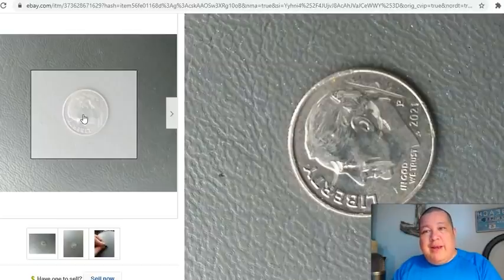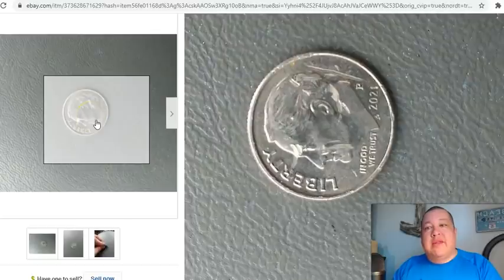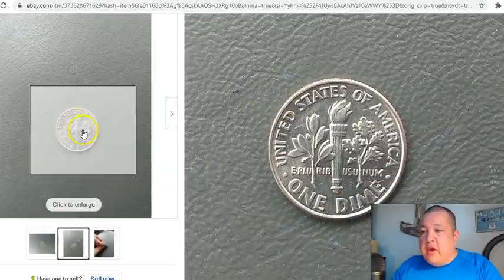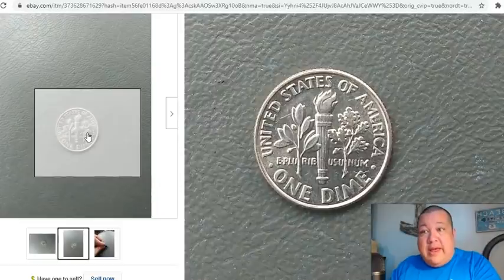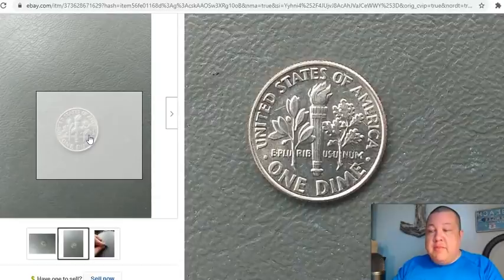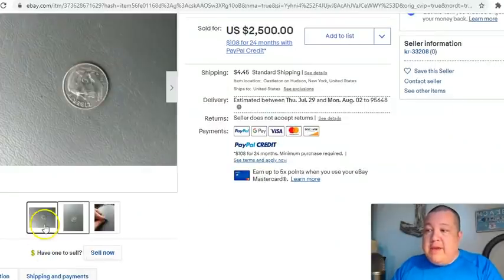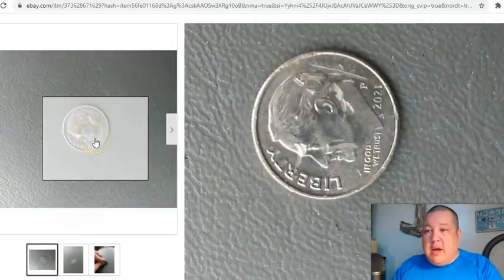This thing is brand new, yet this thing looked like it was rode hard and put away wet. That's how bad it looks. It's all scuffed up, damaged on the obverse, the reverse of the coin. Luckily, I was able to focus in a little bit for you guys so you could see the coin. But the reverse, nothing of note. But the front of that coin took an absolute beating right there.